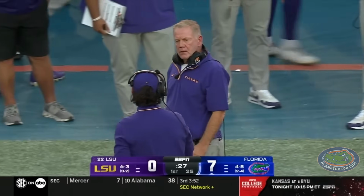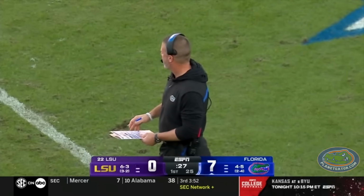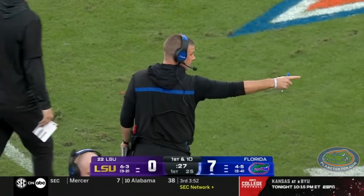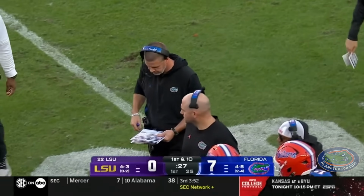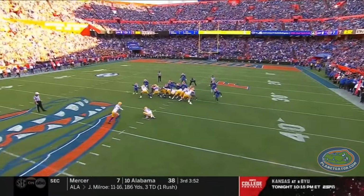Another stop for the Gators defense, and with 27 seconds remaining in the first quarter, the score stays the same. Florida 7, LSU nothing. Let's go down to Tate Casey for a ViStar Credit Union sideline report.